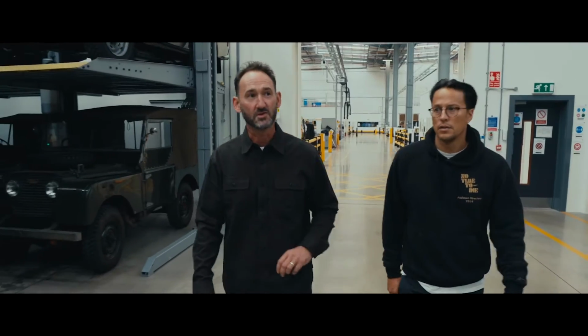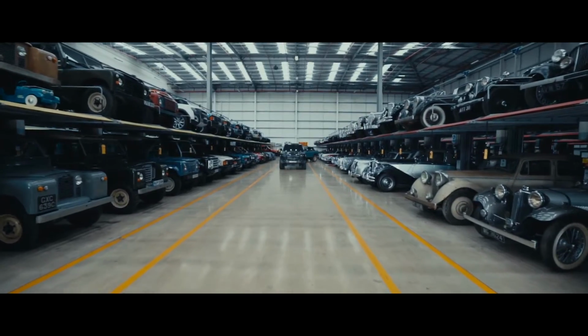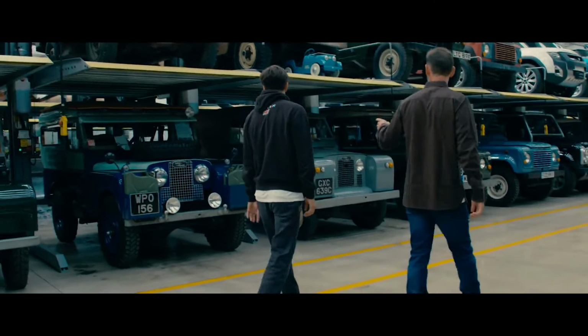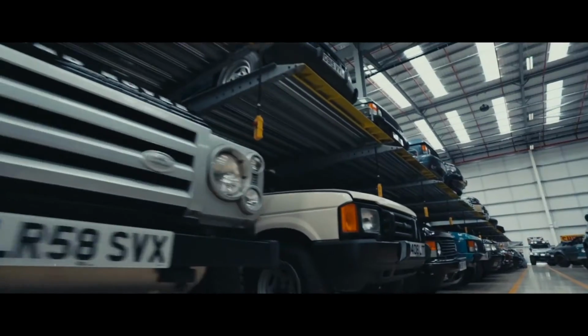This is a very special room. This is the kind of aisle where you're like, I'll have one of those, and I'll have one of those. It's got lots of first editions, very special cars.